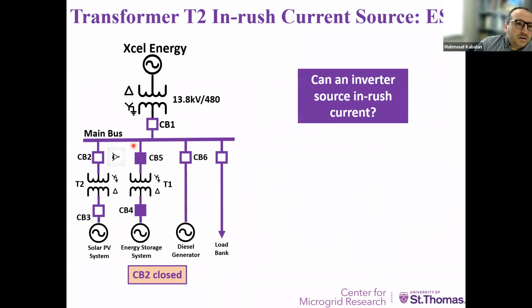Now, the question is, well, what if I use this inverter now to energize my main bus and force that inverter to give me a bigger or higher inrush current to energize T2? Can it actually do that, or is it going to trip? So in this case, again, these are closed. Those two breakers are closed, and I'm going to close this breaker to feed the current to that transformer T2.